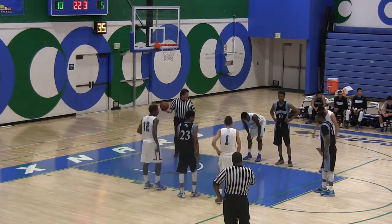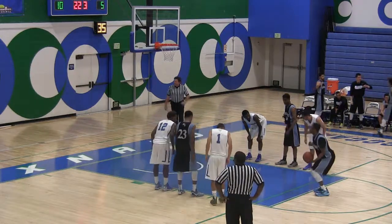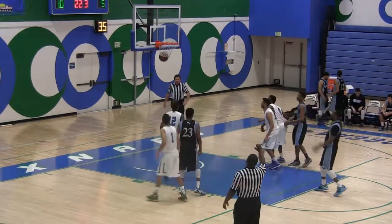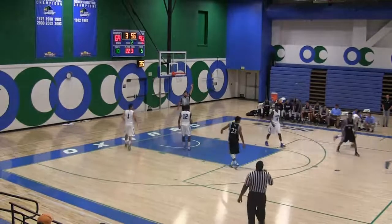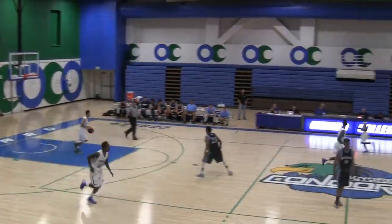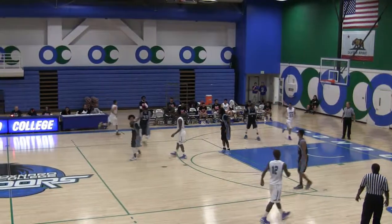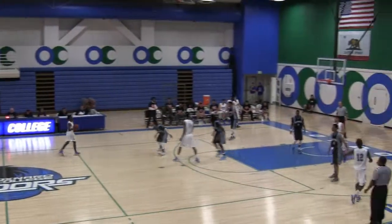Game for Moorpark, number 21, Austin Howell. Austin Powell. Make it Austin Howell. Howell, as in Howell, is in the game now for the Raiders. The second free throw is good. It's put up and in. And we have the Condors coming into the front court.